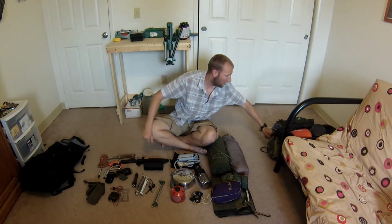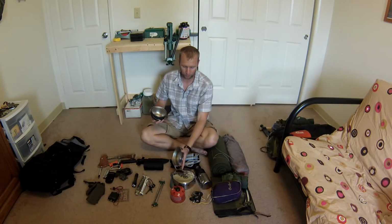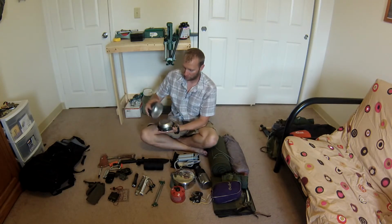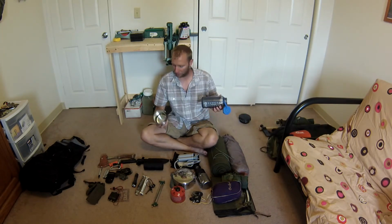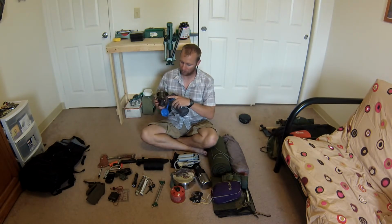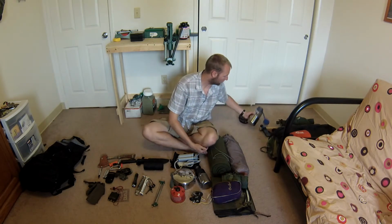But also over here, this is my other mesh kit. It's titanium, so it's probably lighter than that stainless steel one. But this one I'll throw on the fire or whatever. Just alternate. Of course, this is a Nalgene bottle and another nesting cup. This nesting cup is about maybe 18 ounces to the top, but it has measurements up to 16 ounces. Usually take that with me too.